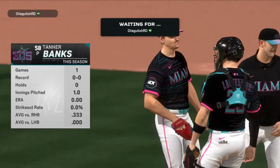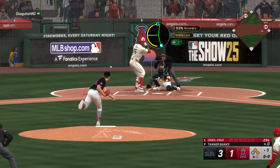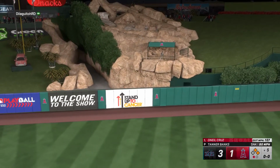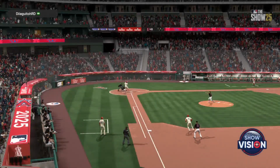Tanner Banks will take over here. Still pretty early in the ball game, so this bullpen has some work ahead of them. Best case scenario might be this is deep to left center, way back there, on its way, gone. And now they're out front. It's 4-3. Welcome to the game.